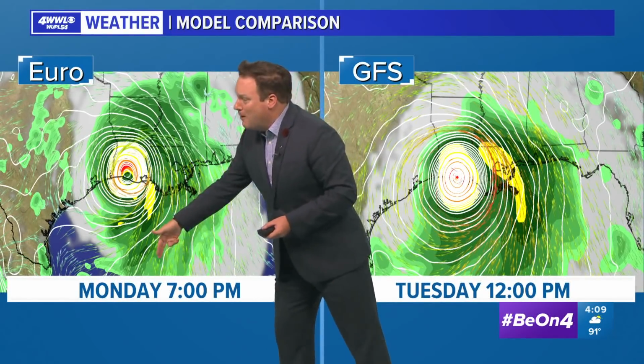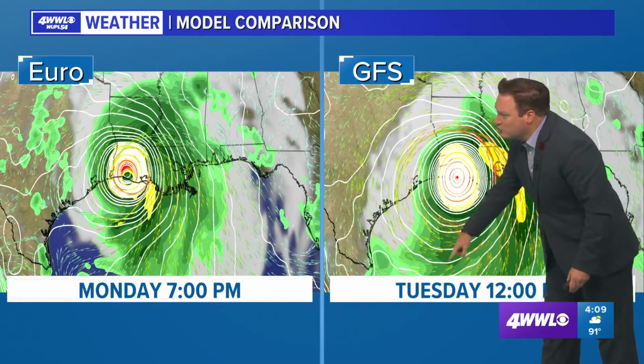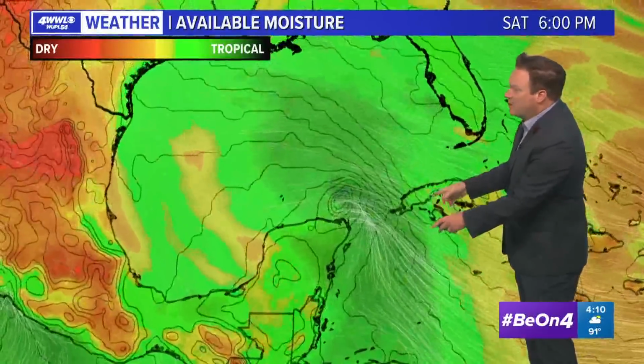But the Euro has a landfall in southwest Louisiana, so this would be bad news for Lake Charles, Monday at 7 p.m. The GFS also around Lake Charles, Tuesday at noon. So at the moment, we're likely looking at something Monday night or early on Tuesday, maybe morning or midday, for a landfall. So again, we're here Wednesday. In less than a week, we will likely have a hurricane making landfall somewhere along the northern or northwestern Gulf Coast, something that we'll be watching for very, very closely.